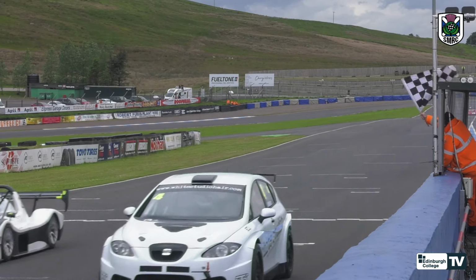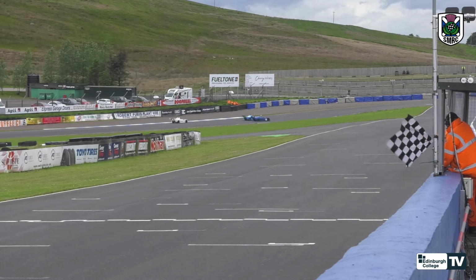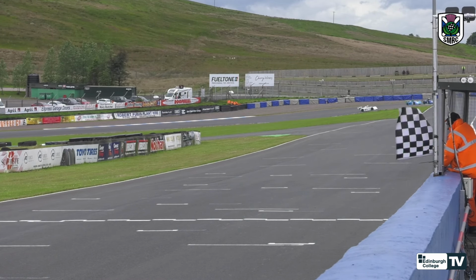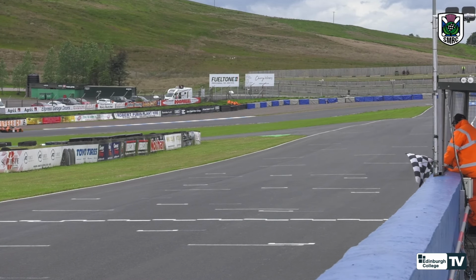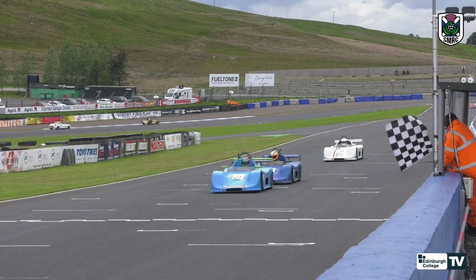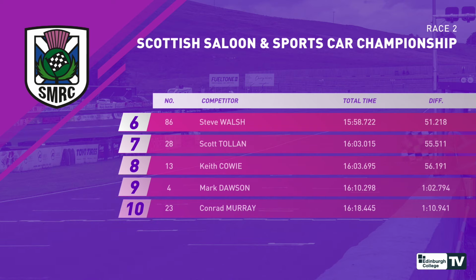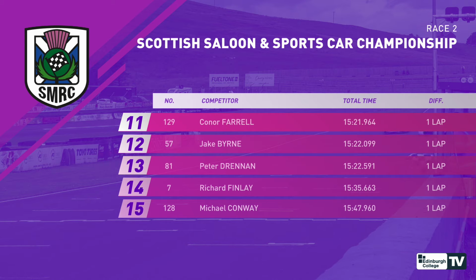Forrest wins the race. Andy Forrest in his Radical takes the victory from Ron Cumming in the Nemesis. And what a drive through the pack from Ron Cumming. And here comes our global light battle up towards the flag. It is going to be Connor Farrell who wins it from Jake Byrne and Peter Drennan. And there's the results on the screen. What a comeback drive for Ron Cumming to finish only 3.6 seconds off the back of Andy Forrest. Fabulous stuff from the Scottish Saloons and Sports Car Championship here at Knockhill.